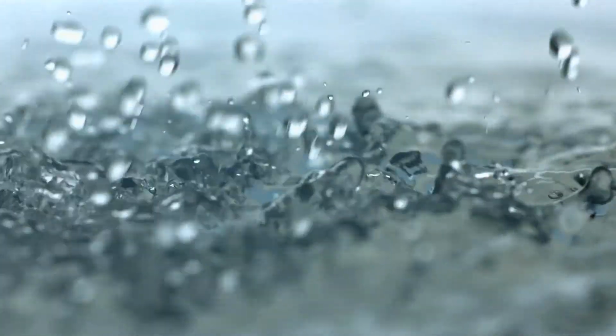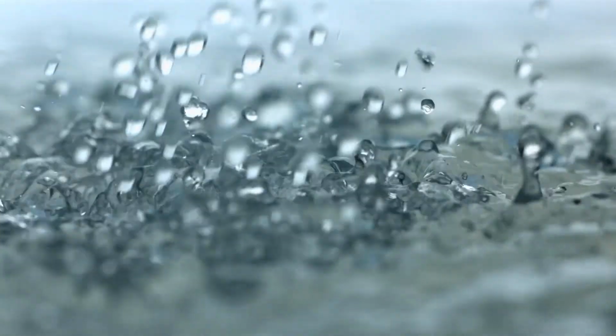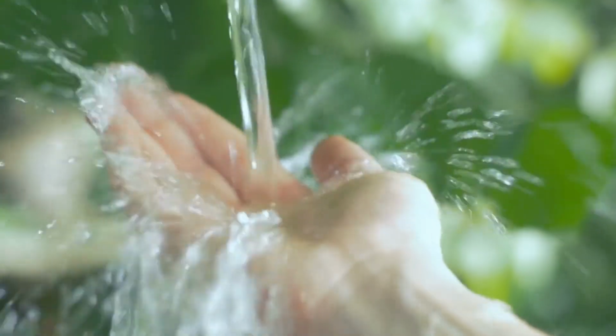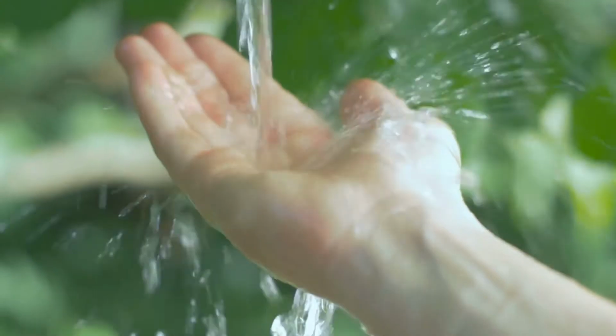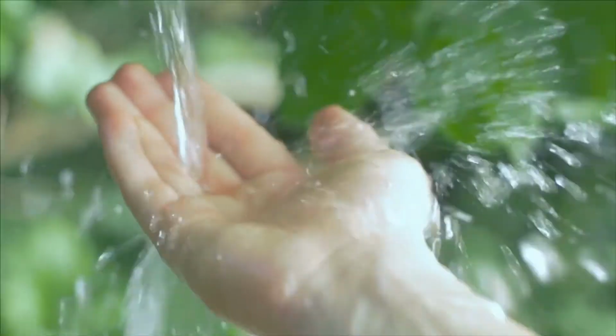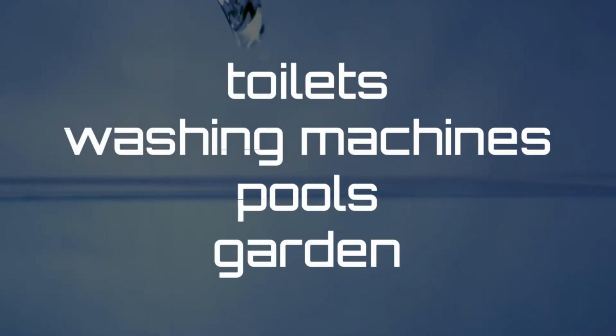The treated water is then processed by an aerobic bioreactor and finally disinfected with UV light. That is admittedly a lot to take in, but these sorts of treatments are regularly used in combination in large-scale water treatment facilities. And after the treatments are complete, the resulting clean water springs forth from the Hydraloop to be reused in toilets, washing machines, pools, and even in the garden.